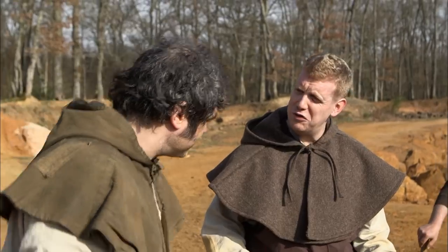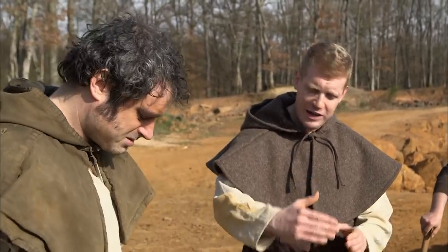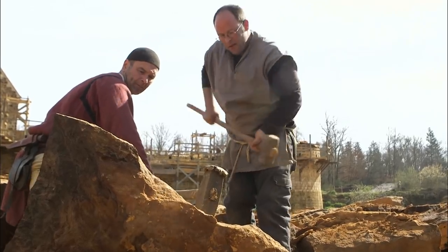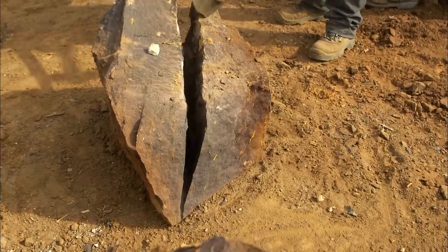It's almost like we're shopping for stone, really, isn't it? We're coming out here, we're looking at the colours, and we can actually get what we want for the particular task we're about to do. These stones will form the main building blocks of the castle.